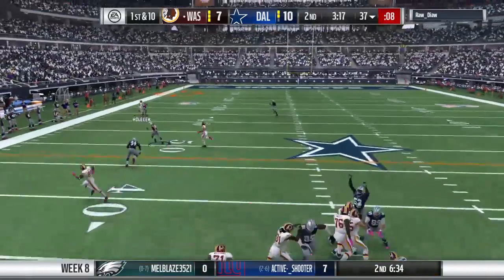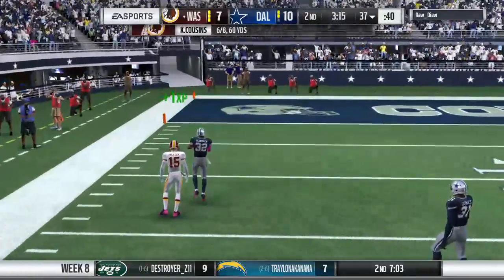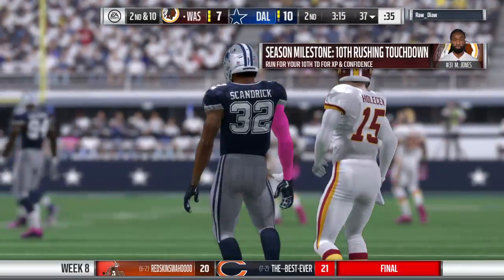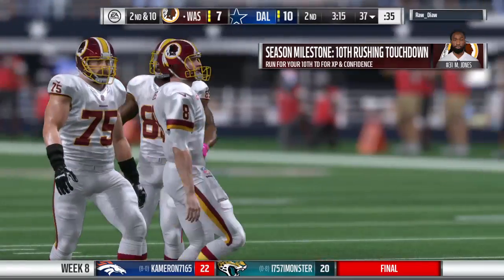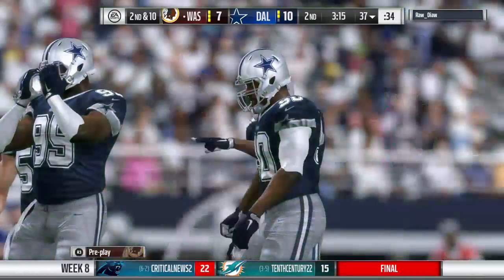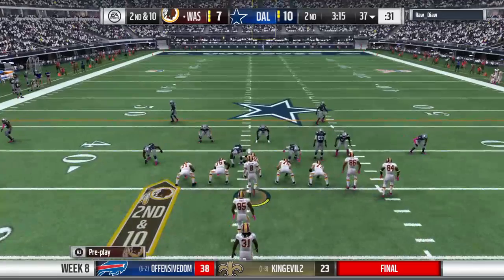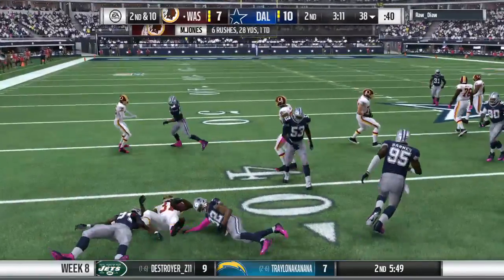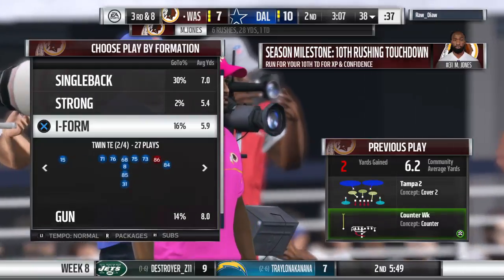Cousins on first down. He's going to loft one deep left side here. And they went big on first down. Proves unfruitful. That pass was incomplete. Ten yards still left on second down. Now Cousins hands to Jones. And he'll get this up to about the 38-yard line. He only got a couple on that one.